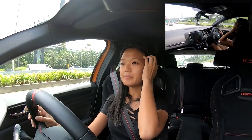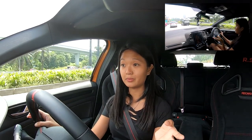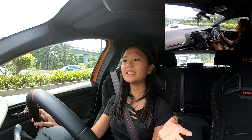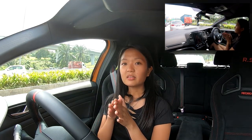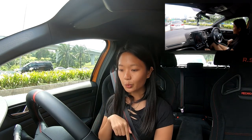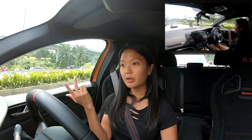Okay, so for the clutch, right? I understand last time Bobby was telling me about the previous Megane, because he drove the previous Megane, but I didn't. So he was saying that the clutch travel is very short, so people tend to stall the engine very easily. But for this one, even someone like me, when I first drove it, I didn't stall the engine immediately. So I was like, okay, what?